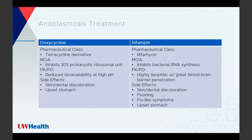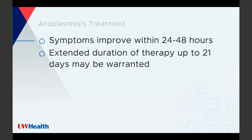And then here are the details of each medication for you to reference for doxycycline and rifampin. Note that doxycycline still remains as the first line therapy for anaplasmosis. So now that we know how to treat it, how long will it take for us to see improvement? Symptoms will typically improve within 24 to 48 hours. However, patients may have an extended duration of therapy up to 21 days, depending on their clinical symptom improvement and or other risk factors such as immunosuppression.